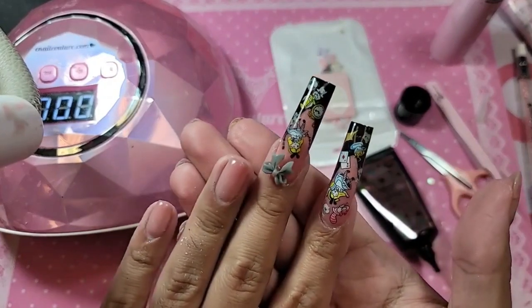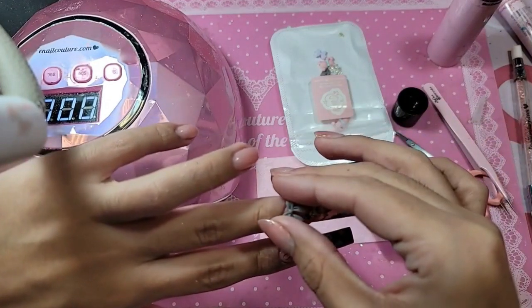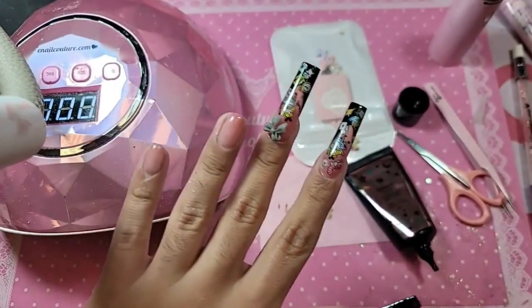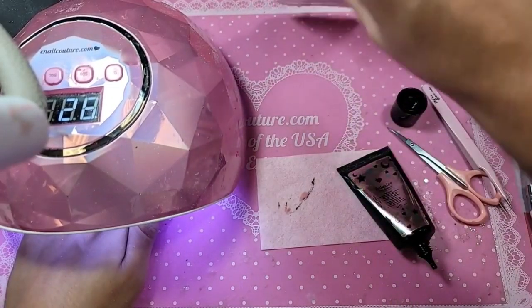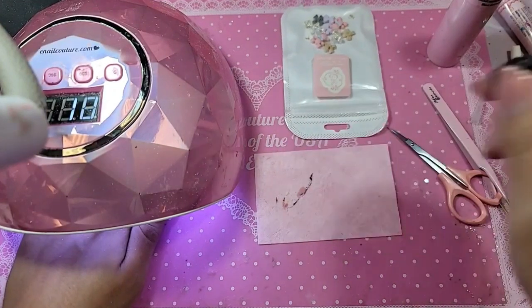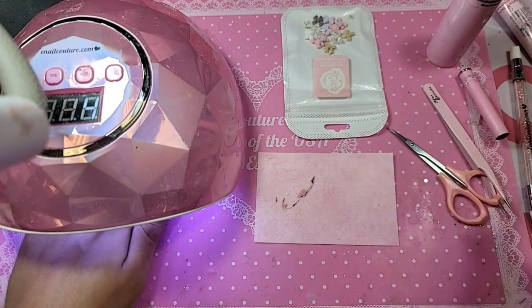That's cute, right? We're gonna bake this for 30 seconds just to freeze it in place, because we're gonna go in with just a little bit of gel top coat around it to make sure it's sealed and it doesn't go anywhere. Isn't it adorable? Super fun design, I love it. And these are the Max Epop deco charms for the Egyptian goddess fantasy.